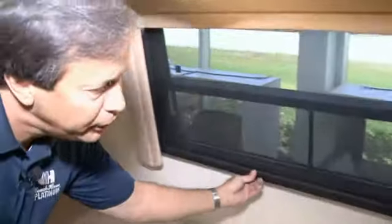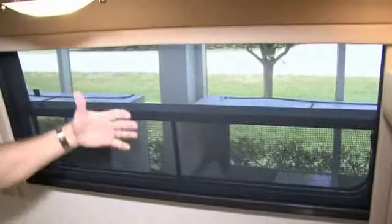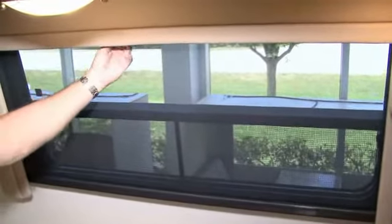Working forward on the passenger side of the coach, again, another nice twin bed, but we also use these MCD shades. These are really nice shades. You pull them down and you can see out, but it blocks the sun. And then there's another shade for nighttime that keeps your coach very, very private.